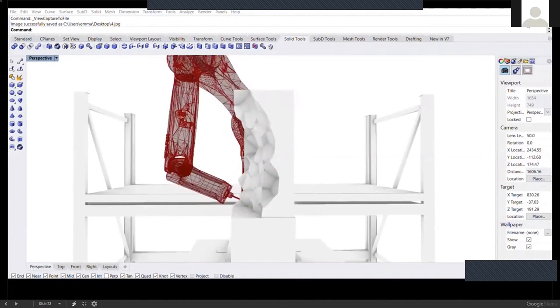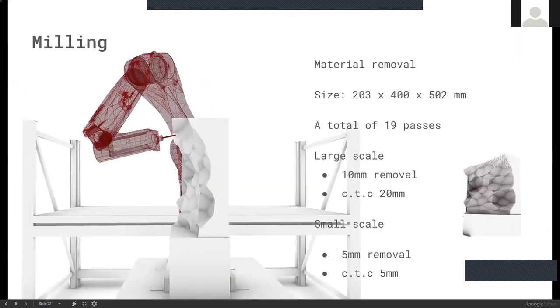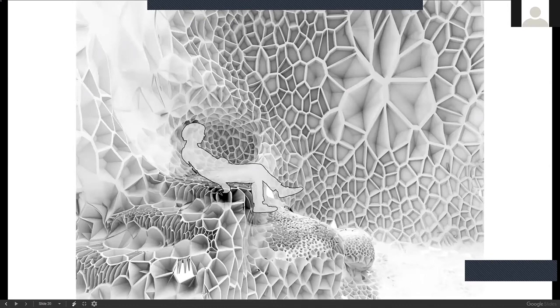So with this, this part of the project is an exploration into the materiality of space. It's an exploration into the use of local materials as much as possible, but doing it in a very economic way, so only having material where it is necessary.